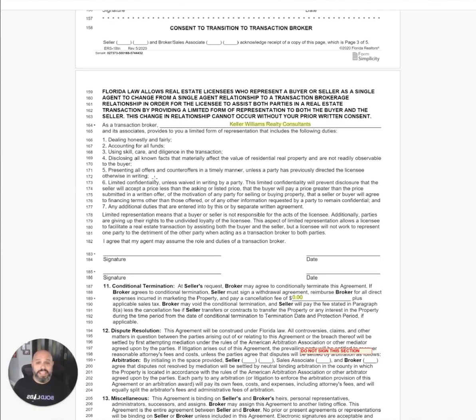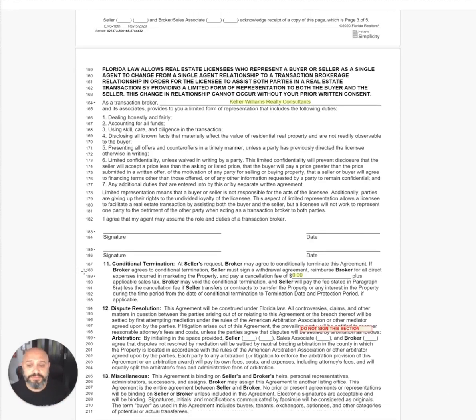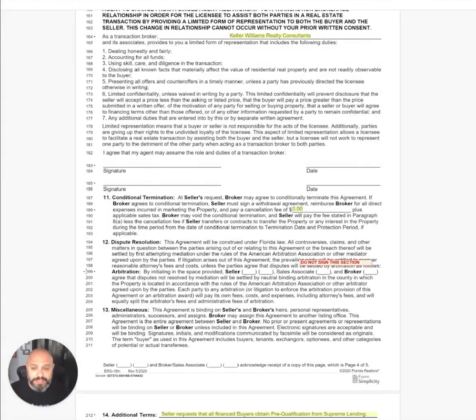They're going to give us permission up front, and they're going to sign lines 183 at that point as well, just giving us the permission to transition if we need to. If you have other questions about the difference between being a fiduciary or a functionary, or single agency versus a transaction broker, speak to your broker, who can go into more detail for you.